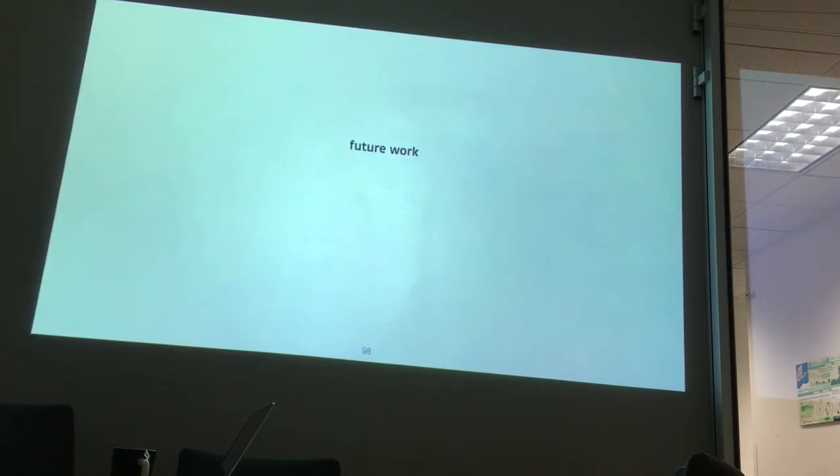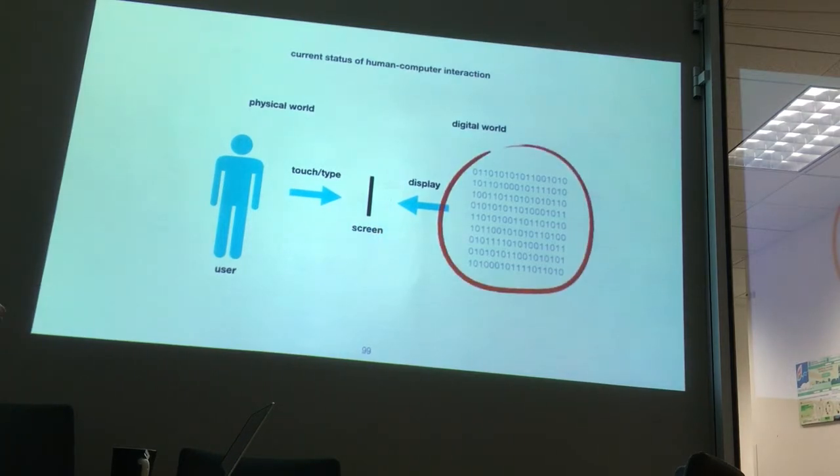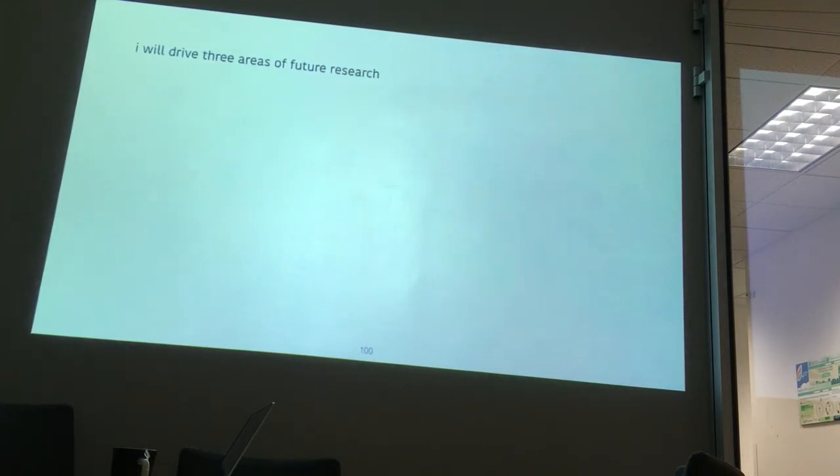So for future work, I'm trying to extend the current focus from the input side to the output side, in which I consider how digital information can be presented to users. In particular, I want to bring this information away from the screen, going beyond pixels, and instead bring this information to the physical world. To do that, I'll drive three areas of research in the future.